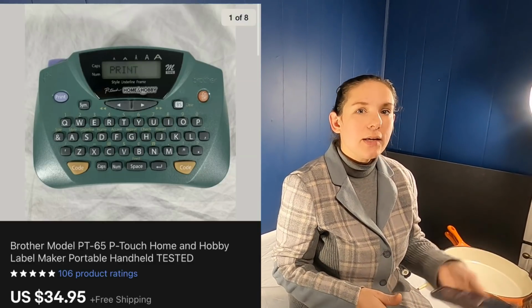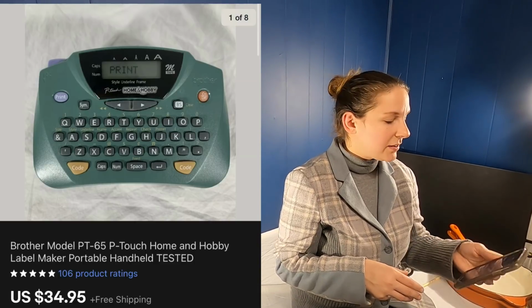The next one's a Goodwill find. Dean found this Brother label maker. He found it for $3 at a local Goodwill, and that sold for $35.